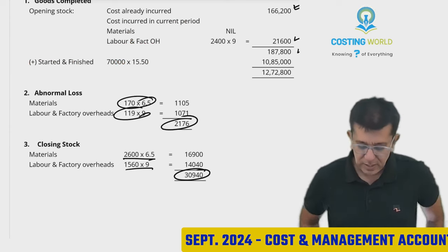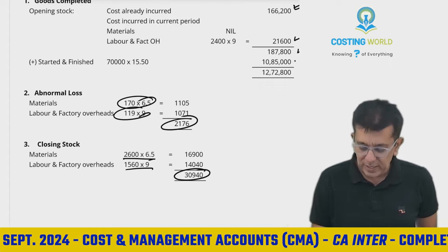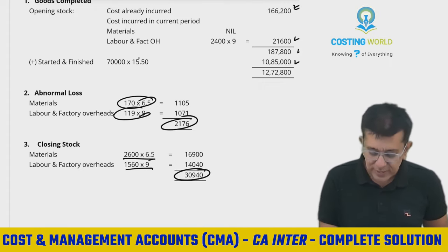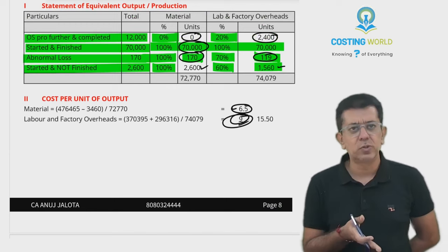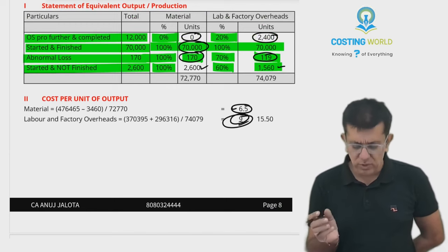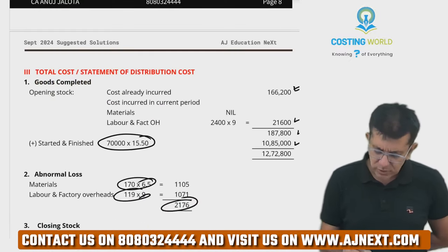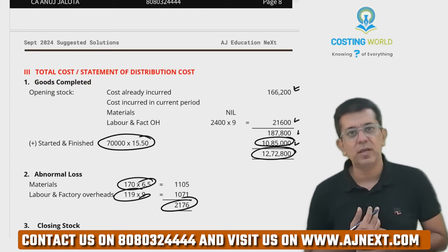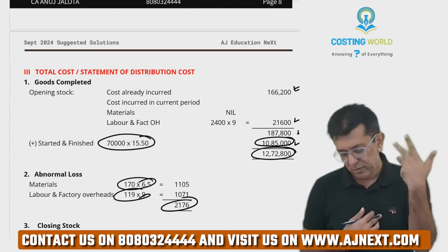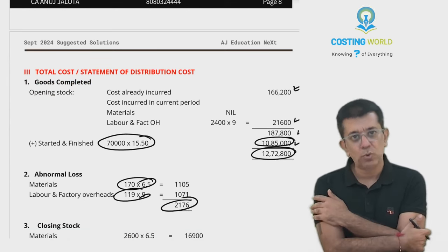Further, started and finished, 1085,000. How did that thing come? See, all the 70,000 units were started also in this period, finished also in this period, no? So therefore, entire 15.5 was incurred in this period only. So 70,000 into 15.5 will be this figure. So total is 1,272,800. That's it. With that, your complete job is all together over.